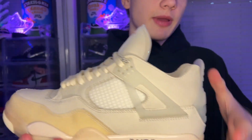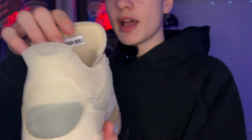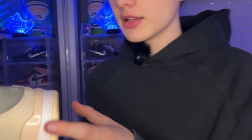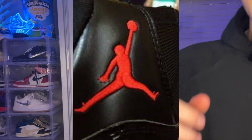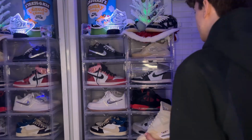I just have the pairs that a lot of people know about. You already know. All these shoes pass legit checks too. Like, I would never be caught lacking in no shoe that looked like this. Yeah, I was gonna put different laces on these, but I guess that never happened.